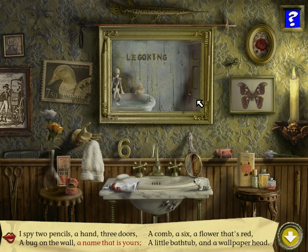A name that is yours. 1 door. 2 doors. 3 doors. A comb. 1 pencil. 2 pencils. A 6. A flower that's red. A wallpaper head. A hand. A bug on the wall. A little bathtub.